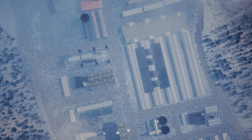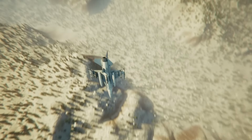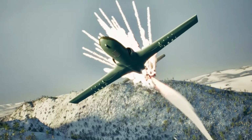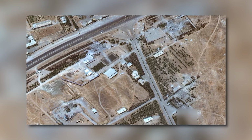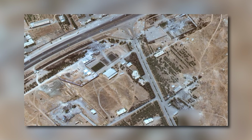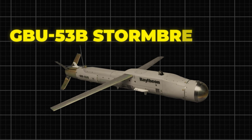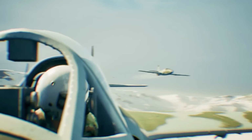Beyond stealth and jamming, the F-35I's integrated AI and real-time data links provided Israeli pilots with unmatched situational awareness. The jets could identify radar sites, missile batteries, and communication hubs in real time, and then prioritize targets for immediate destruction. This precision targeting was demonstrated in strikes against facilities like the uranium-to-metal conversion center in Isfahan, where hardened structures were destroyed with pinpoint accuracy, using advanced munitions such as the GBU-53B Stormbreaker.